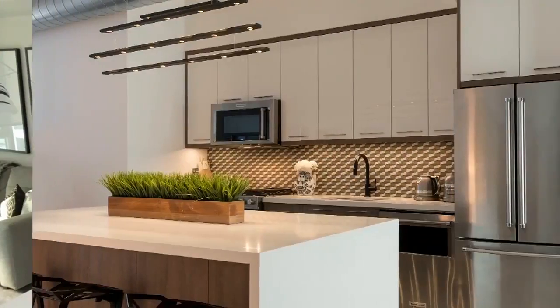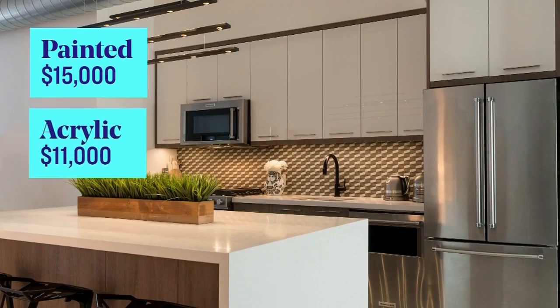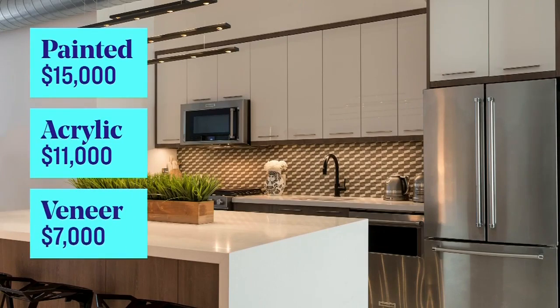In a painted cabinet kitchen, you're looking at this size, about $15,000. With acrylic cupboards, and that's what I had there, it was around $11,000, Trace. And then just to kind of get a really great understanding of how much you can save with a veneer, that kitchen in a veneer would be about $7,000. So you're almost looking at a 50% saving.